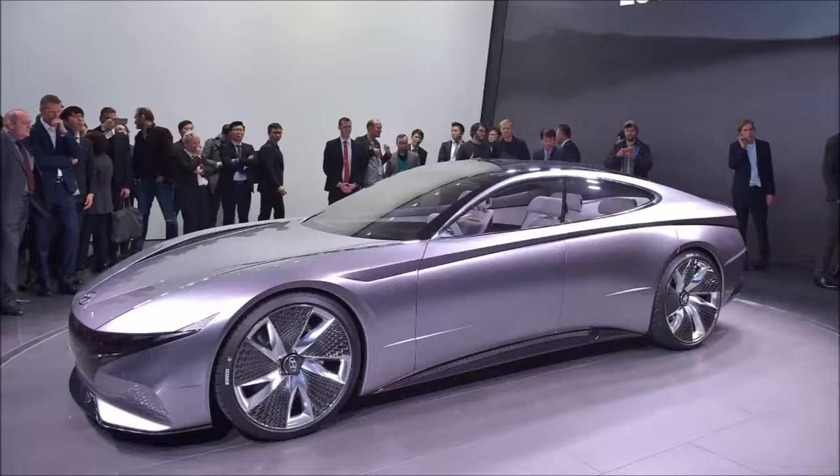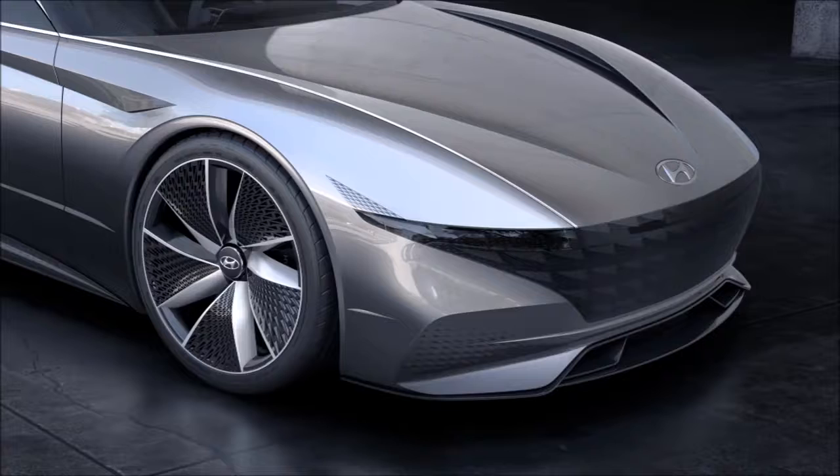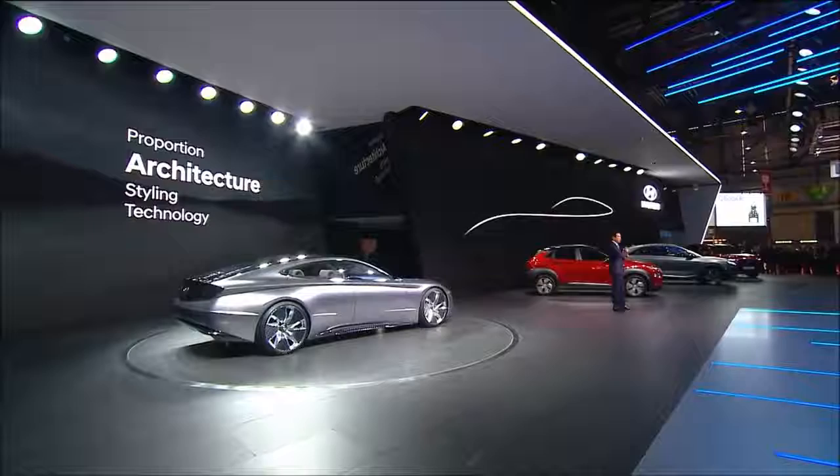Now, I want to talk about architecture. We took a new approach, something we call light architecture. The idea was to create an architecture that generates a seamless look. It's so seamless that it looks as if the vehicle was drawn with one single line.